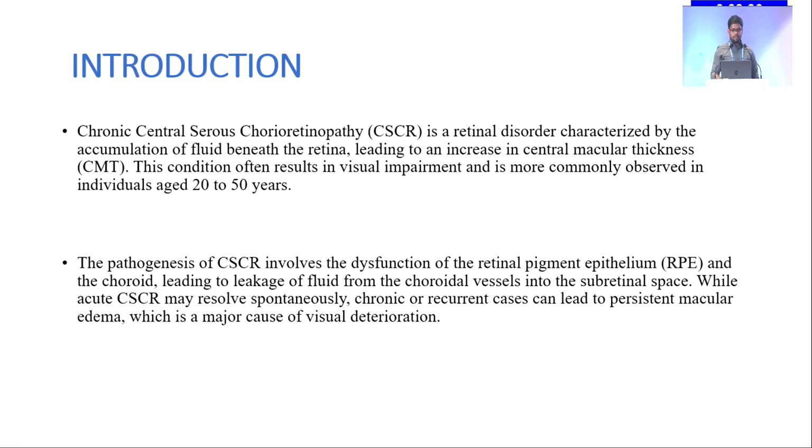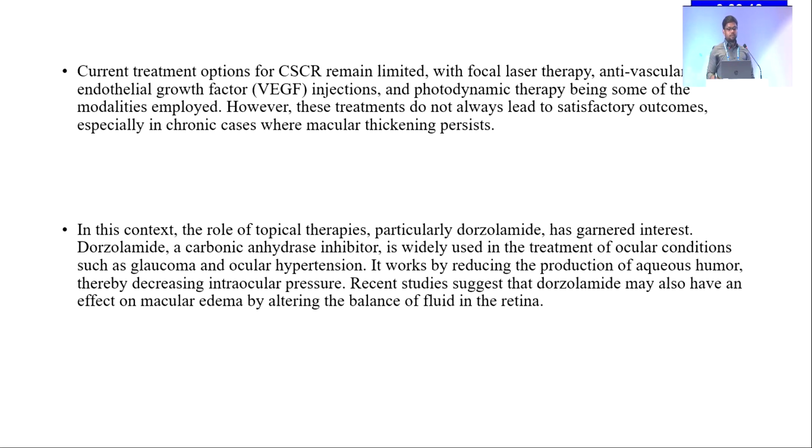The pathogenesis of CSCR involves the dysfunction of the retinal pigment epithelium and the choroid, leading to the leakage of fluid from the choroidal vessel into the subretinal space. While acute CSR may resolve spontaneously, chronic or recurrent cases can lead to persistent macular edema, which is a major cause of visual deterioration. Current treatment options for CSCR are limited, with focal laser therapy, anti-vascular endothelial growth factor injections, and photodynamic therapy being some of the modalities. However, these treatments do not always lead to satisfactory outcomes, especially in chronic cases where macular thickening persists.